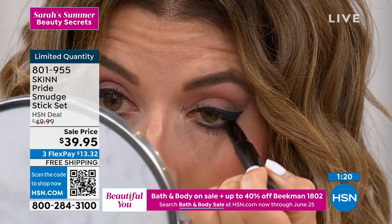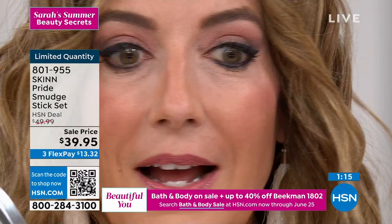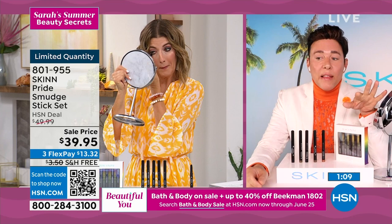Look at that. Look at that. Oh my gosh, I love it. Do you see the difference? And that's not going to move, compared to the other eye. I did not do that on the other eye. Yeah, and it's not going to wind up in the corner of your eye later in a ball.